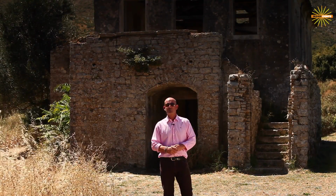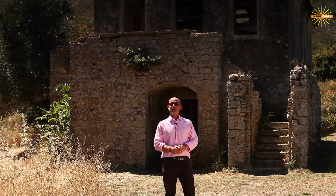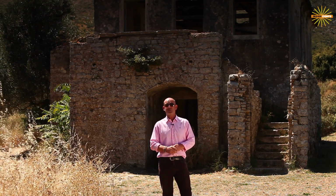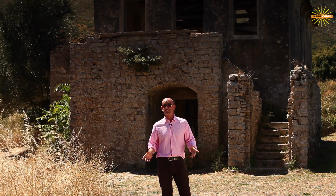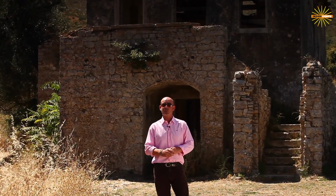In Old Perithia we are with one of the most important buildings behind us. It's the old schoolhouse. It was built in 1699. In 1817 it was then sold for a paltry sum of what seems 1,600 drachma, the equivalent of €5 today. It's been used up until 1940.